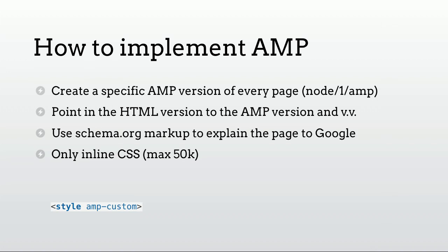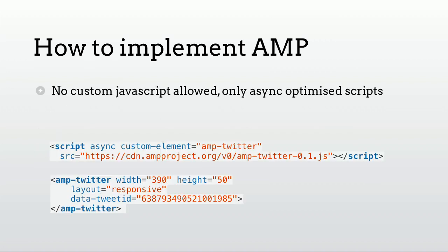If you want to use CSS to give your own style, your own markup on Google, that's possible, but they are limited. You can only use inline CSS, and it's limited to 50K. So it's a pretty small amount of CSS that is allowed to style your articles. And then you have to use the style AMP custom tag. And it's not possible to add your own JavaScripts. You're limited to the JavaScripts Google offers you.